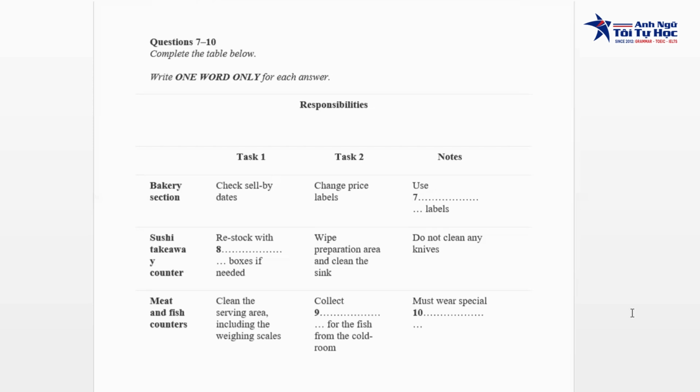So, Charlotte, your tasks today are in the bakery section, on the sushi counter, and on the meat and fish counters. The first job is to check sell-by dates on the bread and cakes. If any of the dates are today's, put a new price label on the packaging. What if any of the labels are yesterday's dates or older? Do I throw those items away? Yes, but that shouldn't happen. We check the stock every day. When something needs a new price label, put a yellow one on the package next to the original price.